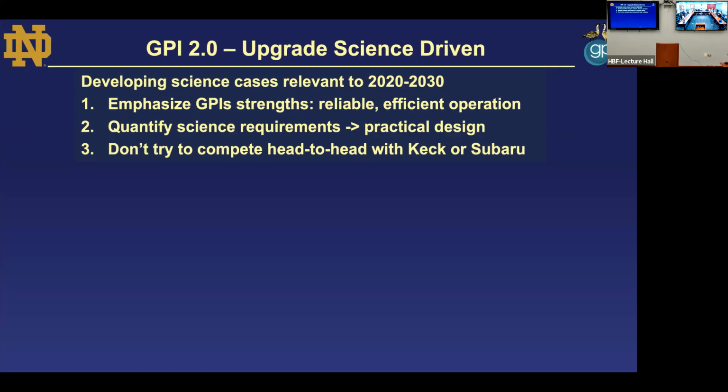But the main point of this was not to compete head-to-head with those instruments, but to use each instrument as its strengths allowed. So there had been some proposals that maybe we should add something like a 3 to 5 micron imager to GPI, but NIRC2 on Keck is very good about doing 3 to 5 microns. It wasn't clear that GPI would add a significant amount of science case to that when you could just ask if you wanted to do science under the same envelope by going to Keck. GPI is a stable instrument for long-term surveys.